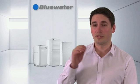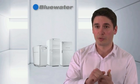I would say that the 5 top benefits of a Bluewater unit are that you have a very compact unit that will disappear under your sink, no problem. You will always have fresh water on tap when you need it. It will be purer than other types of water, it will taste better, and you will waste less water.